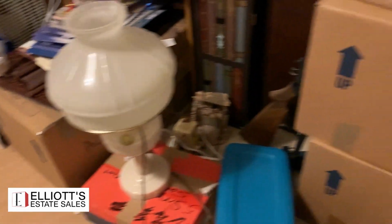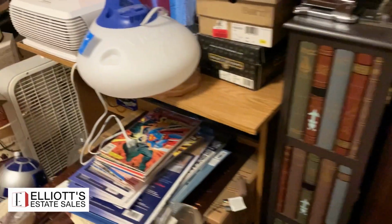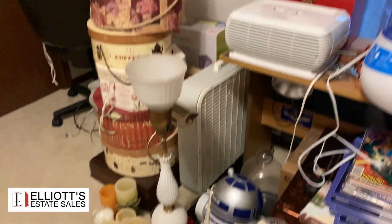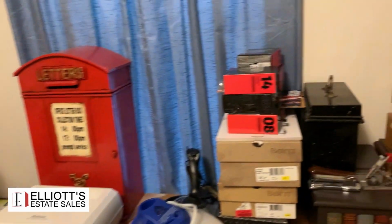That pretty lamp. And there is stuff in boxes in here. I just don't know what's in there yet. So give me a bit and I will try to get this stuff set up for y'all.